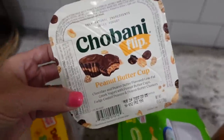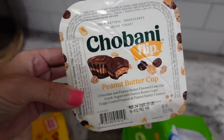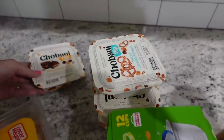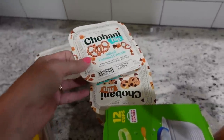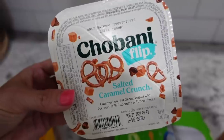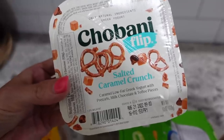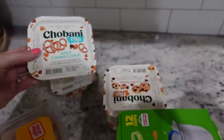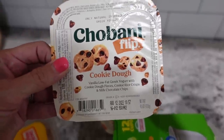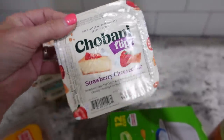All right. And then I'm trying these little yogurts, and this one is the peanut butter cup one. I bet this one's gonna be so good. It's probably gonna be my favorite. I haven't tried these before, but if y'all have, let me know your favorite flavors or combinations. I see these all the time, so I was like, this would be a good snack for me and for the kids. So this one is the salted caramel crunch. Then we've got the cookie dough, and then the strawberry cheesecake.